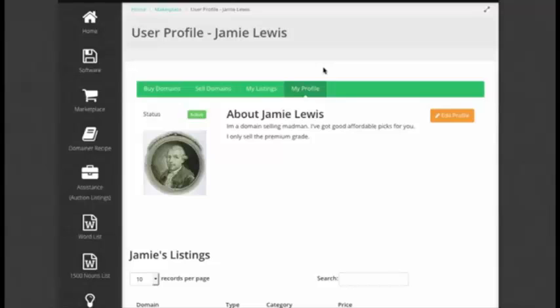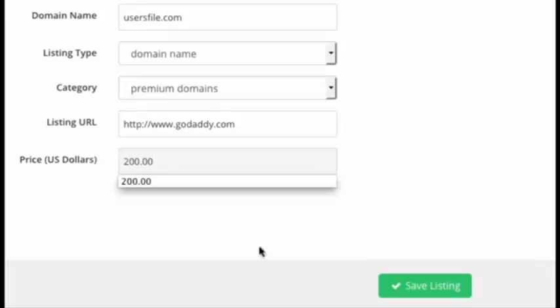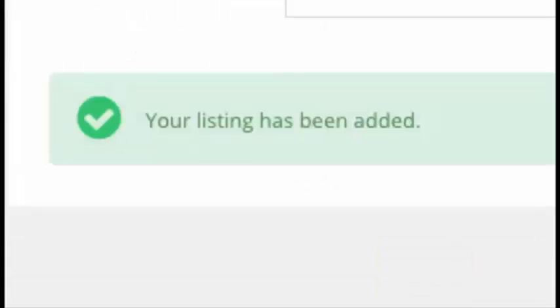And I can take a trip over to my profile to make sure it's tip-top. I'll click on Sell Domains, and I'll fill out the listing information. I'm now going to list my domain for sale in the Domainer Elite 2.0 marketplace, and sell this domain at a bargain to ensure it sells fast.